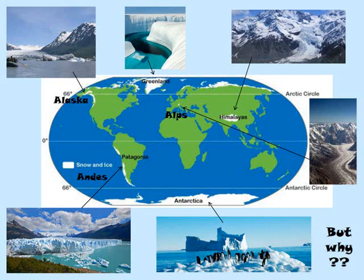I asked in question 4 to find out places on planet Earth that still have ice today, and there they are on the screen. Places such as Alaska, Greenland, the Alps, the Himalayas, the Antarctica. Why are they found here? Well, it's all to do with latitude, less sunlight, less heat arriving on the planet.